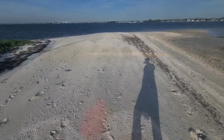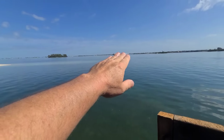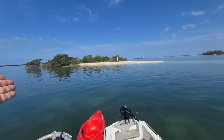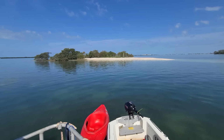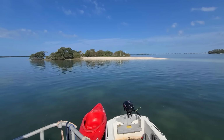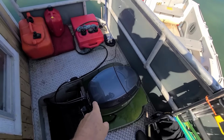And there it is. It's actually a spoils island. It's what was pulled out of the ICW right here, and it makes these little islands. And they've been here for so long that vegetation takes off, and they become little atolls. And it's perfect. Perfect size. Wavey could run around. I could just leave her there and watch her from the boat. So cool. Let's go find more.